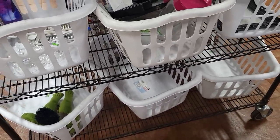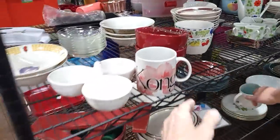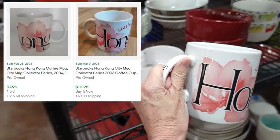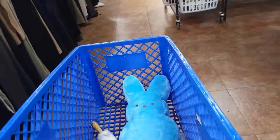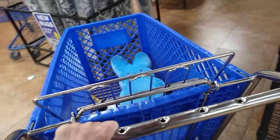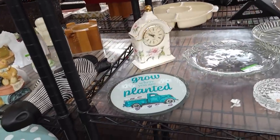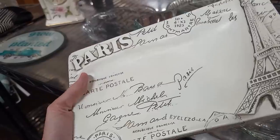Let's see. All right, these have already been emptied out onto the shelves, so let's go hunt down what new things are out there. Veering off course because I see a Starbucks mug from Hong Kong. It is $5.99 though. Now these Starbucks mugs are not bringing the big bucks like they used to. You gotta look up each one, because some are okay, some not so much. So I'm gonna leave that one. I don't get a good feelsy, and it had a lot of staining in it. So, wow, there's not much on this shelf. Look at that beautiful Paris dish.